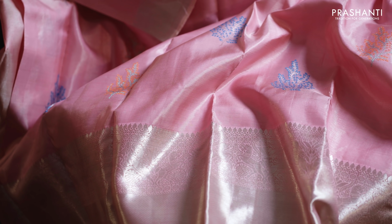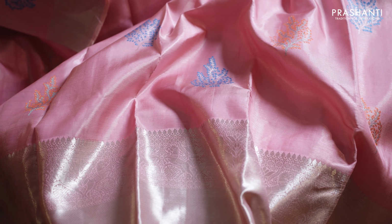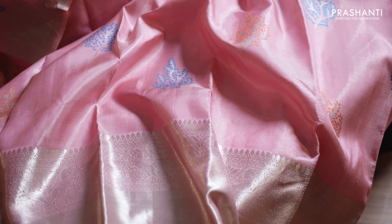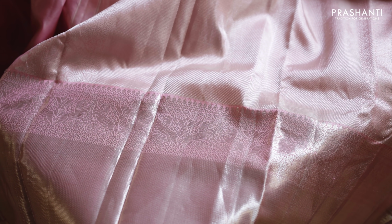This one is baby pink with full silver tissue weaving, rich Bavanji borders on either side with tissue in silver and pink combination running along the body. The body has got very intricate meenakari motifs in thread and zari running along the entire sari with a rich self pallu in silver, that's the pallu. This is a 2-gram zari weaving sari. This has got a self blouse in baby pink, priced at 23,090.